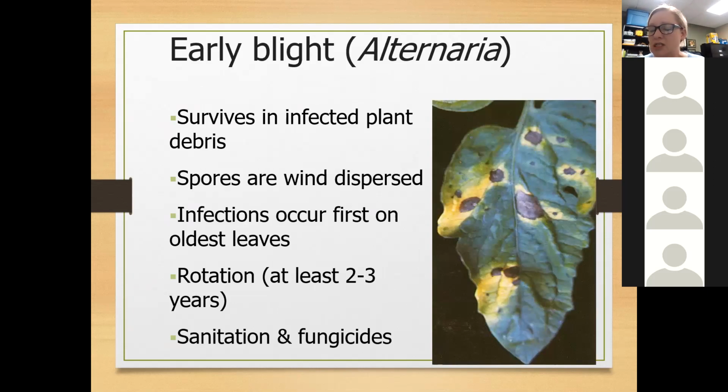Probably the most common tomato disease that we have is blight, specifically early blight, sometimes called alternaria. This is also a soil-borne disease, and it also survives in plant debris. So at the end of the growing season every year, make sure that you're going out to your tomato and vegetable plots and cleaning up all of those dead plants. And these diseases can also survive the composting process. So don't throw these diseased plants in your compost pile.